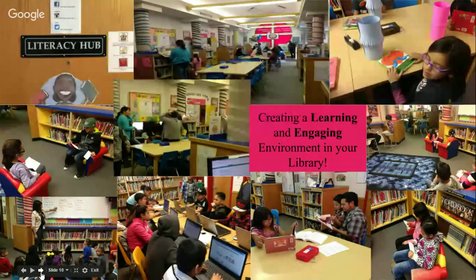So that's at the front door actually. It's not the library anymore, it's the Literacy Hub there. Those are the laptops that were in the back. If you can see, there are parents in there. The parents were in there before school, after school, sometimes trying to get in there when they weren't supposed to be in there. But I think that creating a learning and engaging environment for your students is great.